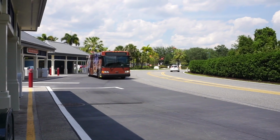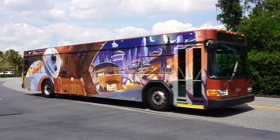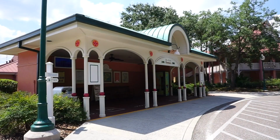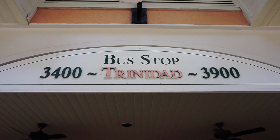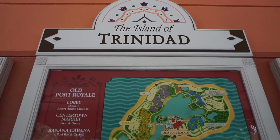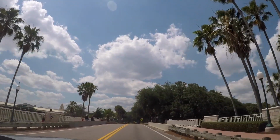The second mode of transportation to the parks from Caribbean Beach is the bus system. Now this is where things can get tricky. Each village at Caribbean Beach has its own bus stop. From here, you can catch a bus directly to the Magic Kingdom, Animal Kingdom, or Disney Springs. Now it is possible that your bus will make a few stops at other villages before leaving the resort, but that depends on how crowded the bus is.